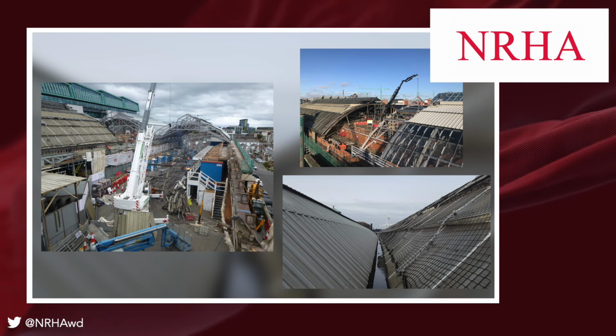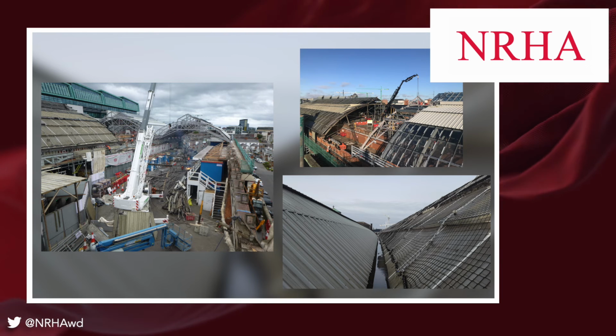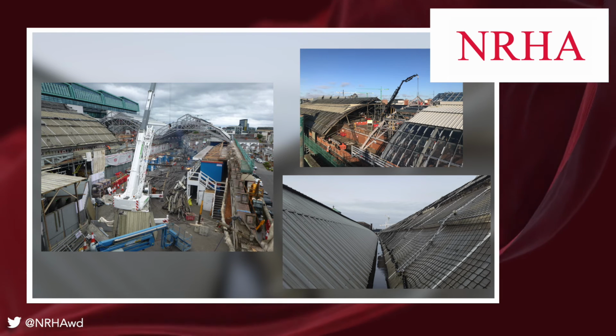To ensure the continuous running of the railway below, the contractors initiated a moving temporary platform along the passenger platforms, with the old roof being removed gradually to be replaced with the new.